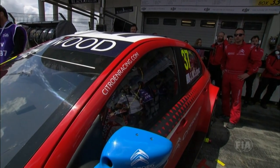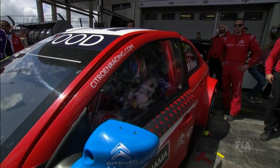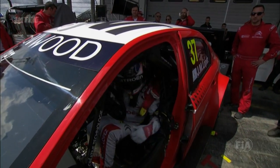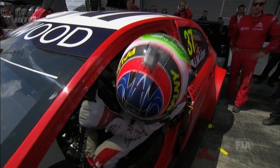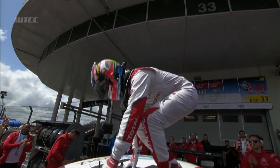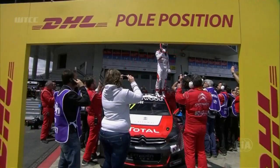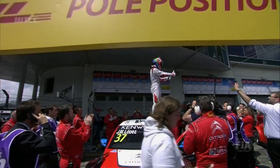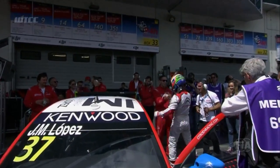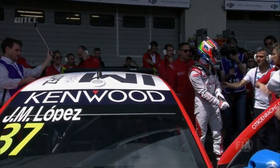An 8-minute 35.5. The previous qualifying record, set by him last year, was 8 minutes 37.3, so 1.8 seconds quicker. He'll know that that's world class. He'll know that that was unbeatable today. There's not many days he's not world class. I can't remember really seeing a day where he's just been off the boil. That's probably one of the best laps of his career.